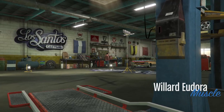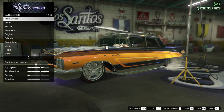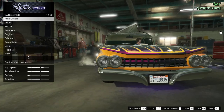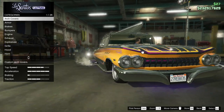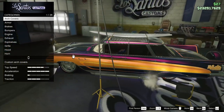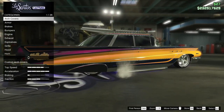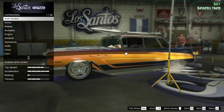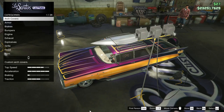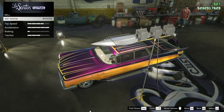What brings you in today? I will miss this car. We'll try to recreate it somewhere along the line, I hope, when someday there's copious parking. Right now I'm going to be stuck with just a taxi on each account for my Willard Eudoras. This one's so built up we get an actual mill out of it. Wow.